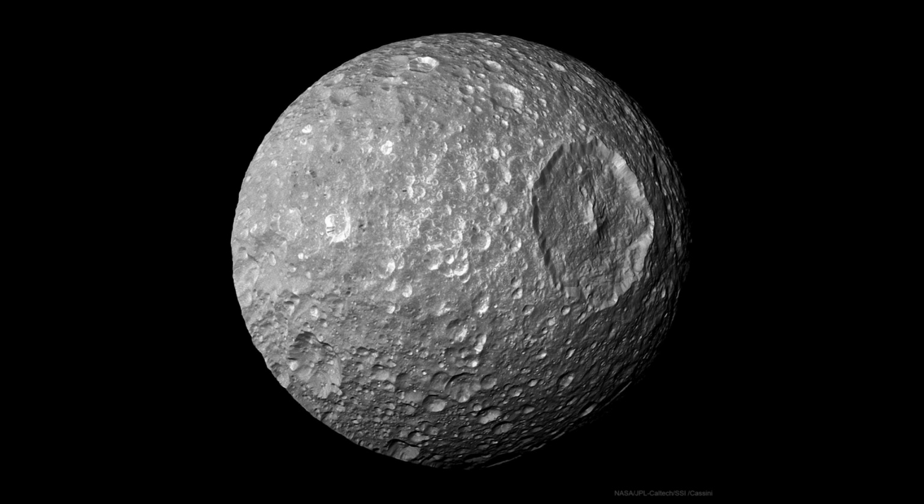Now this is one of the smallest of those moons, and it is one of the moons of Saturn. And we see the large crater there off to the right hand side. And that crater is named Herschel after the discoverer of Mimas, who was Sir William Herschel.